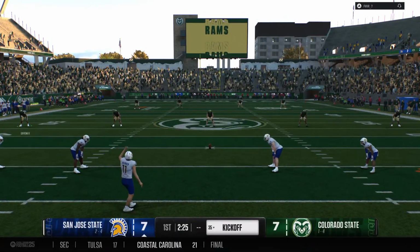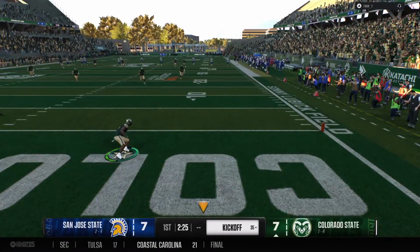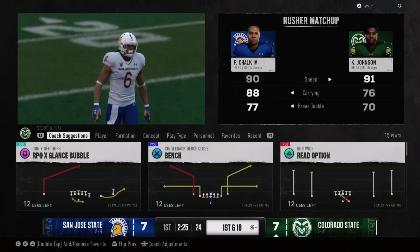All tied up and just about set to kick it away. That one bounds through the end zone, and it'll be a touchback.